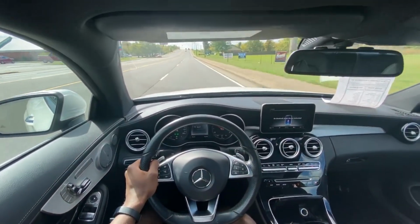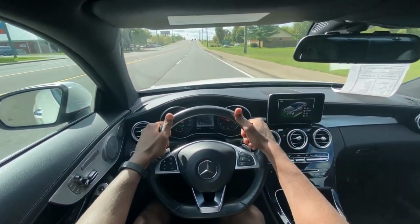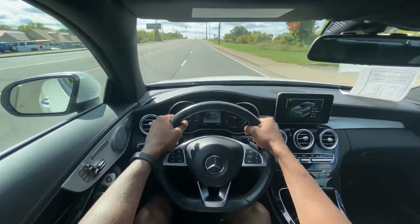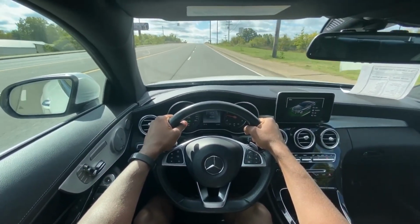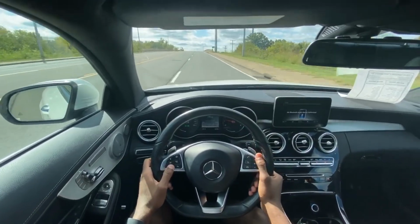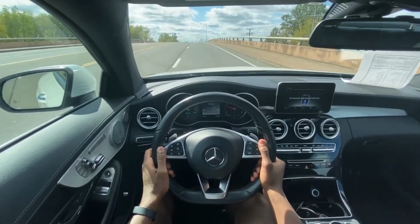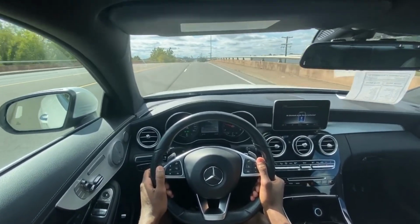And now we're gonna dial it back into the eco mode. And actually really good fuel economy.